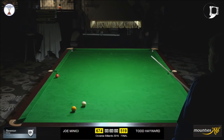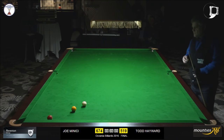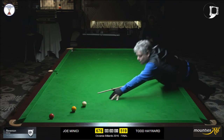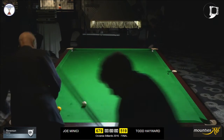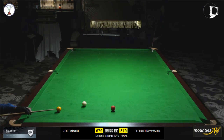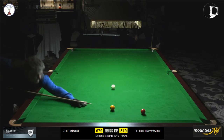Here's a shot that requires good pace. Look at this for pace. Beautiful. Full length of the table. He's hit that ball 24 feet to within 2 or 3 inches of where he wanted it. That's really good billiards. This isn't good cueing, but I was showing you yesterday the video of Joe potting the snooker colours one-handed. Outrageous. It's outrageous.